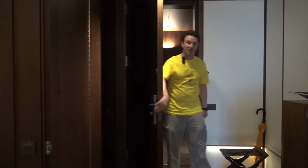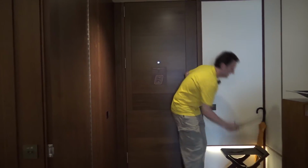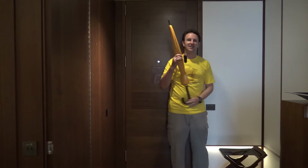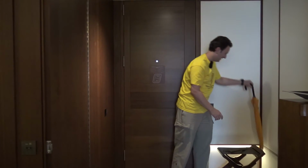The first thing as you come in the room is there's a little stool over here on the left-hand side that has a shoehorn to help you put on your shoes and a yellow umbrella. I think I'm gonna like this hotel already.